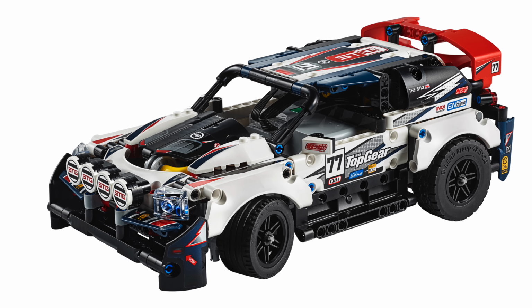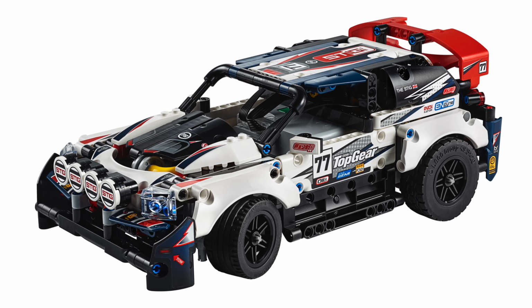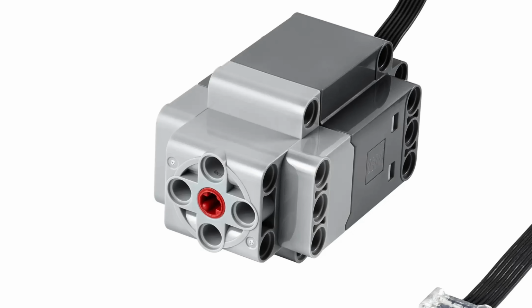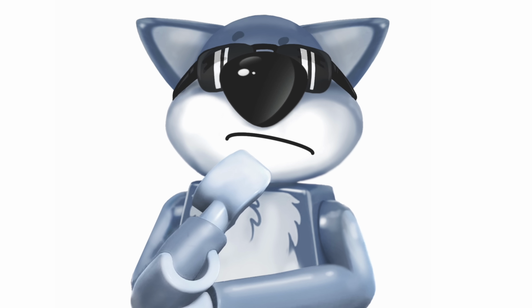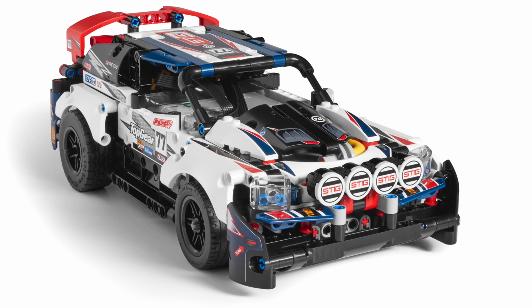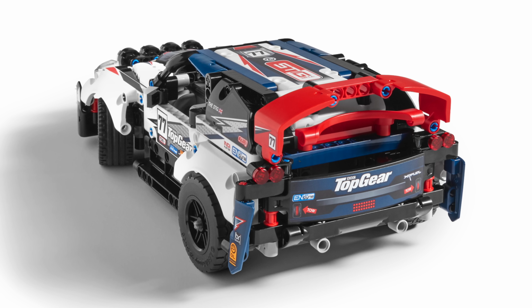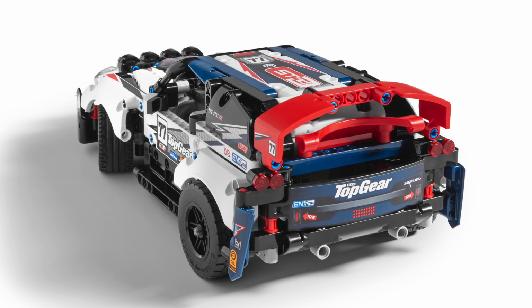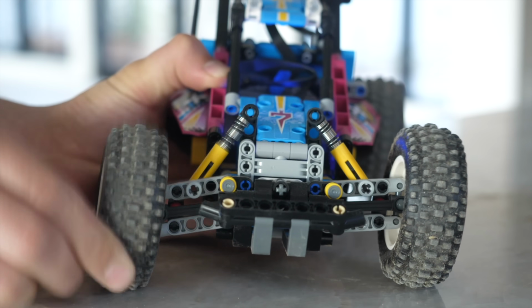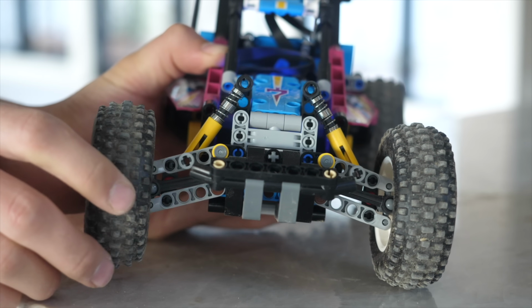Here we have the LEGO Technic app-controlled Top Gear Rally Car set number 4109. It introduced a brand new heavy-duty differential and even came with the now discontinued XL motor. So, what's the problem? Well, it all comes down to the car being kind of basic. It does not have any suspension or anything other than just rear-wheel driving and front steering. The 2021 off-road buggy, the successor, actually featured suspension with shock absorbers for the exact same price of $130.